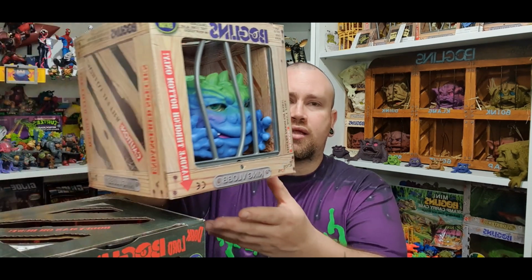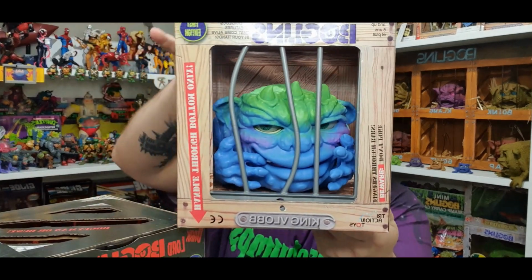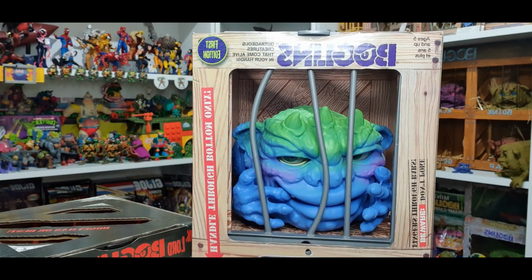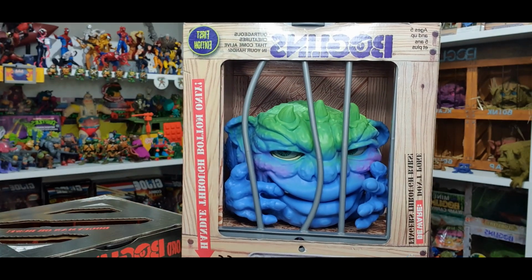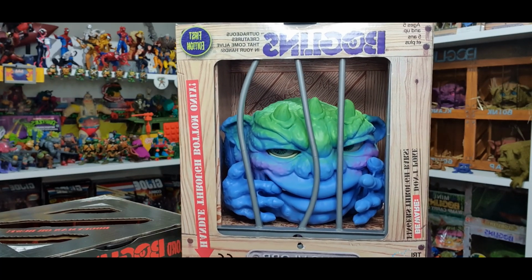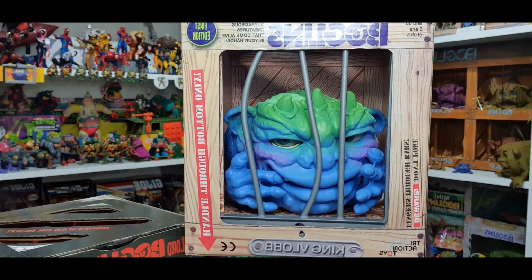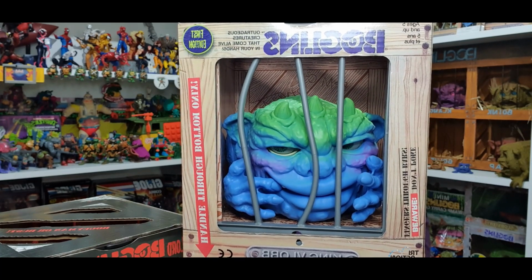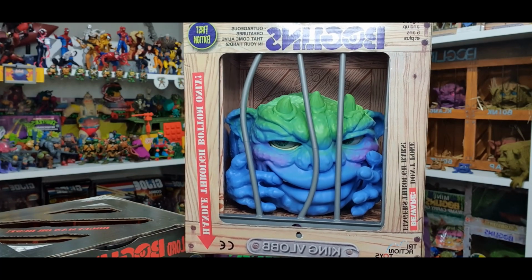Now, as you can see, I'll give you a bit of a look at this guy here. This is him. This is the type of thing that was staring at me through the window of the toy shop in the 90s when I first discovered Boglins. How cool is that? Very different to the stuff that was around back then. Boglins aren't based on a cartoon or a toy line. They were their own thing.